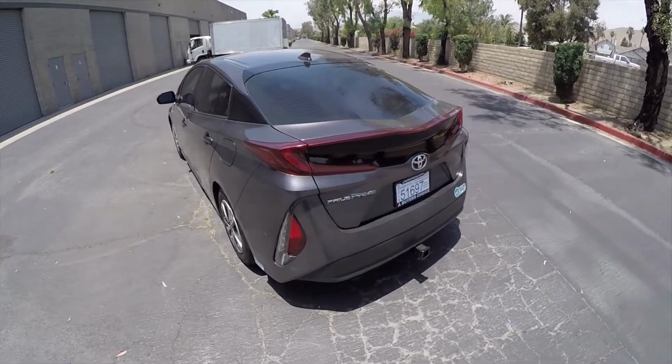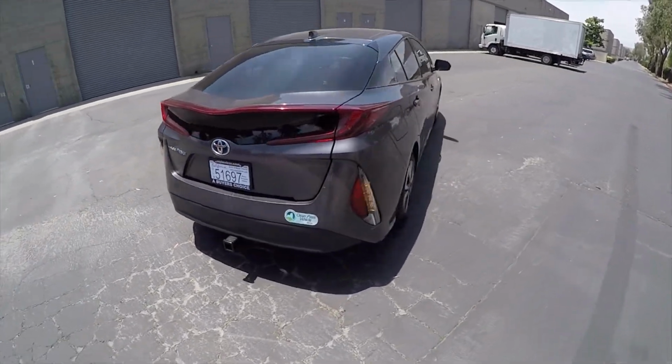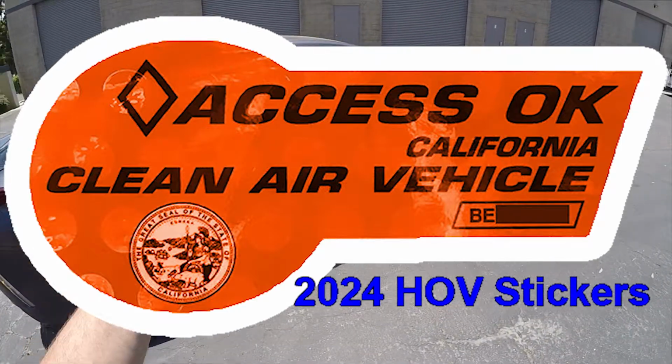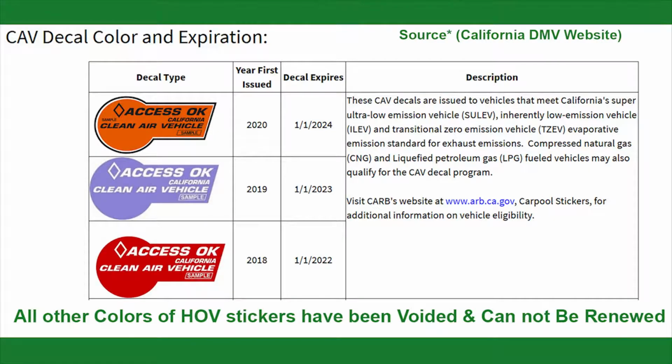So 3 full years plus whatever's left of the year in which they're issued is what the DMV calls it. Anyways, carpool stickers, because it's a plug-in advanced technology vehicle, only cars like this Prius plug-in or Teslas or full electric cars, things like that, can get the carpool stickers.